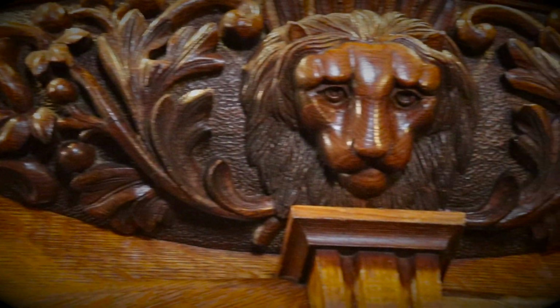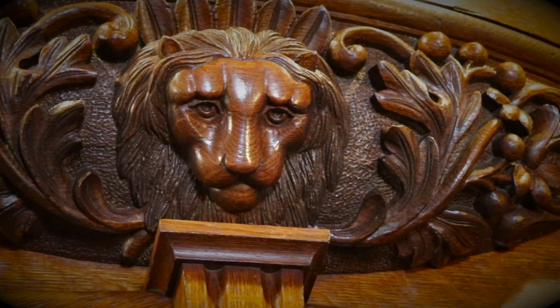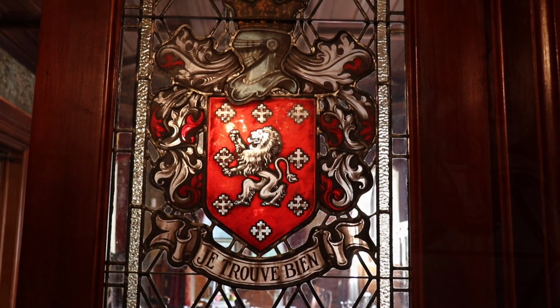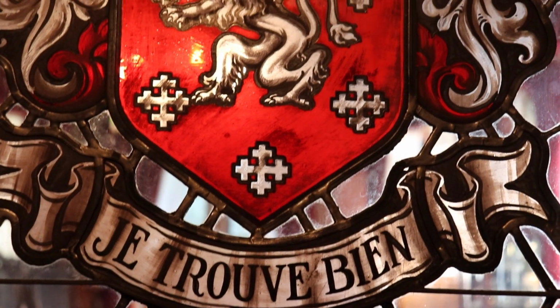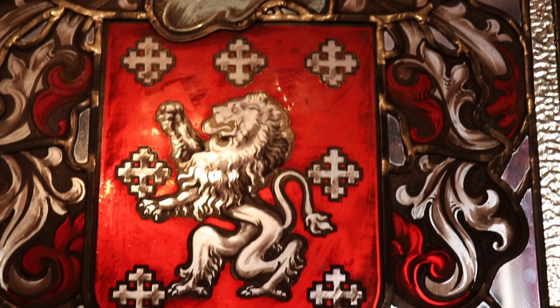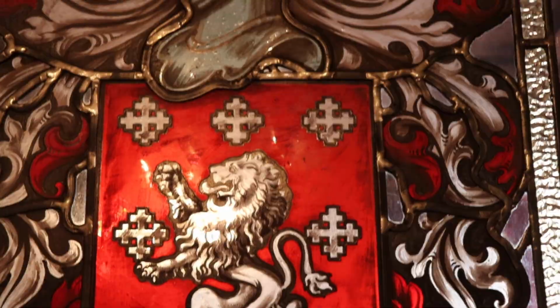Above the Ingle Nook, a carved lion's head stands guard over the hall. The lion is the symbol on the Wickwire family crest, going back to 17th century England. You'll find lions throughout the house.